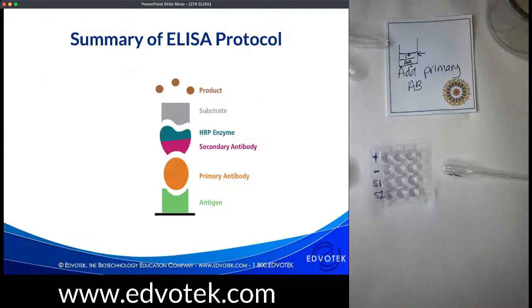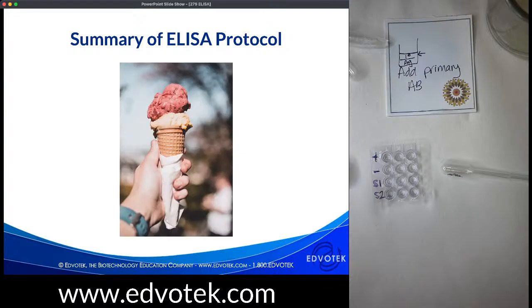So when I think about the ELISA protocol, I like to think about the complex that we built like an ice cream cone. So the cone is like our antigen, which binds to the microtiter plate. Each scoop of ice cream is an antibody in our complex. Our first scoop is our primary antibody, and the second is our enzyme-linked secondary antibody. And we're kind of building a complex on top of our antigen, much like we're building a delicious dessert here by putting scoops of ice cream on top of the cone.